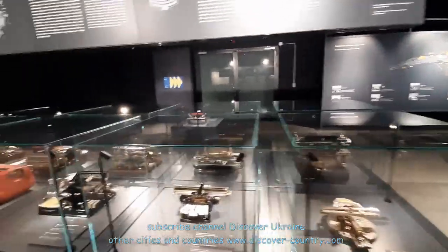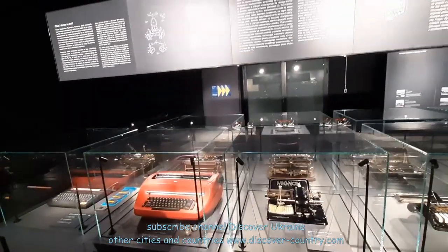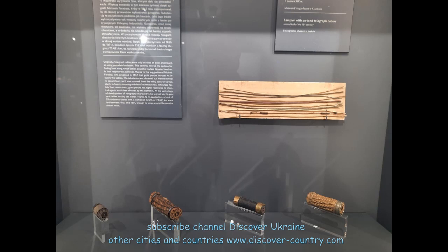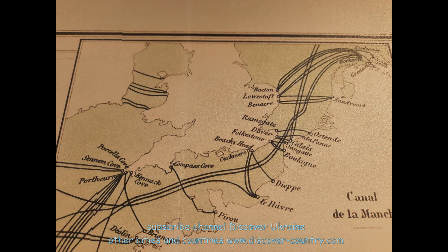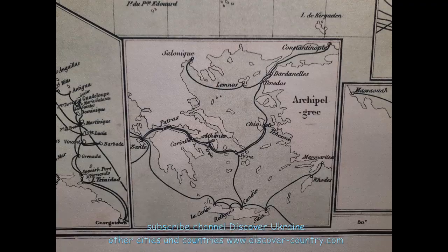So you can find in the museum different types of machines, for example, typing machines, and cables, how they look. As for me, I like this old map. I think it's from the end of the 19th, beginning of the 20th century. Yes, some cables, transatlantic cables, between countries or even continents.